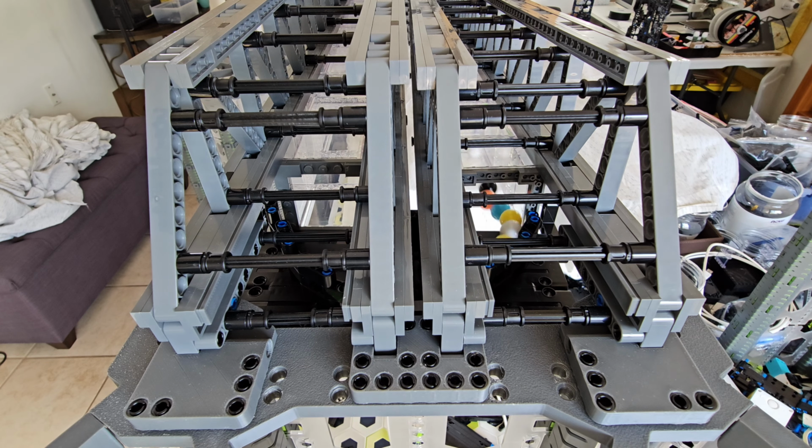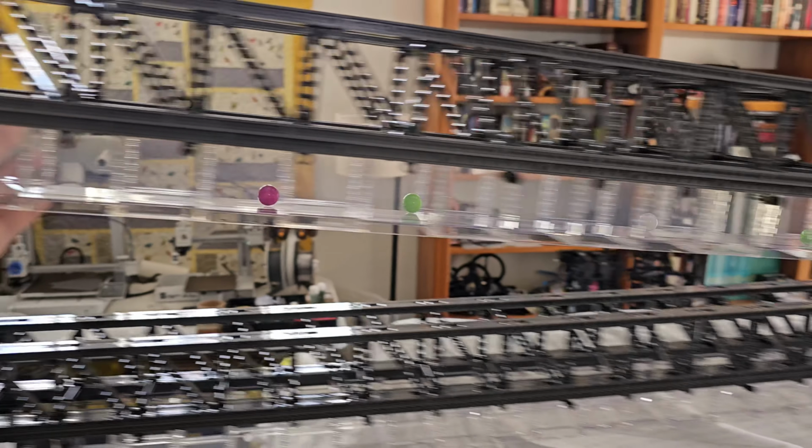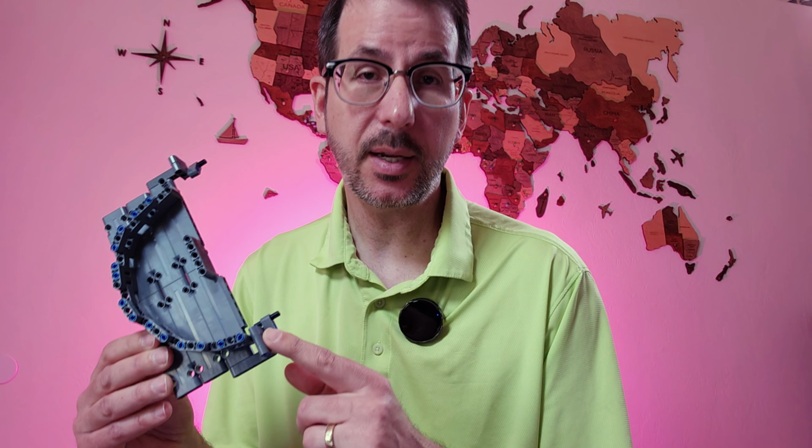This turnaround had worked great in the lab, but at the expo, marbles actually backed up a few times due to differences in bridge position between the lab setup and the expo setup. Like I said earlier, small changes tend to break interconnected designs.